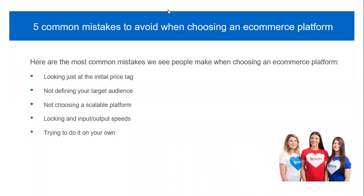But for a lot of people, and this is a big issue, it's the loading and the input and output speeds of a website. I'm sure if you're like me, if the website doesn't load, you'll move away from it and go somewhere else. So you always want to make sure that the platform is operating at top capacity. I think ours is 99.99%. Well, that's a good operating speed anyway. I mean, it doesn't let you down basically.